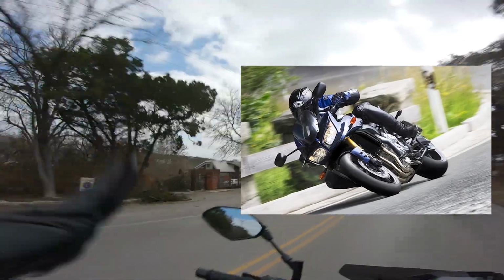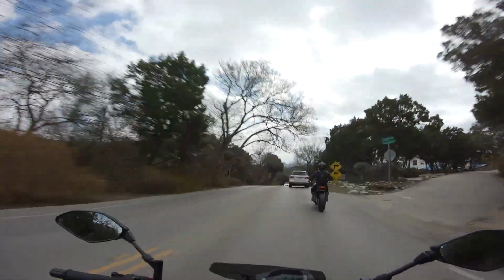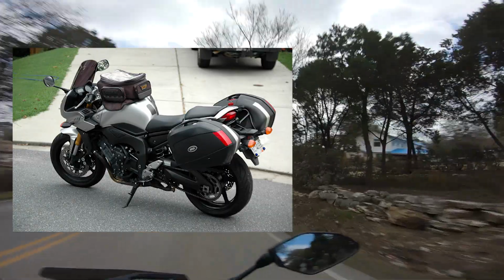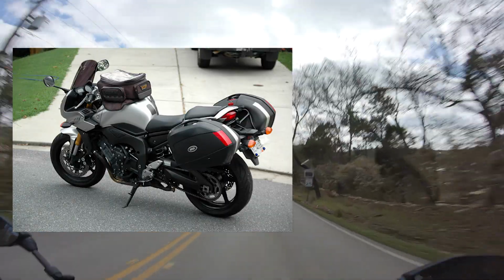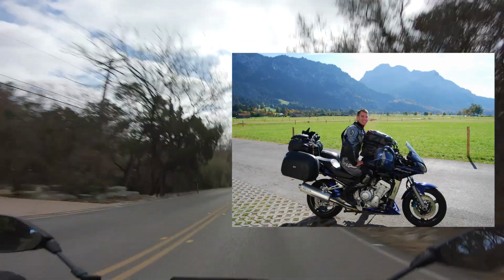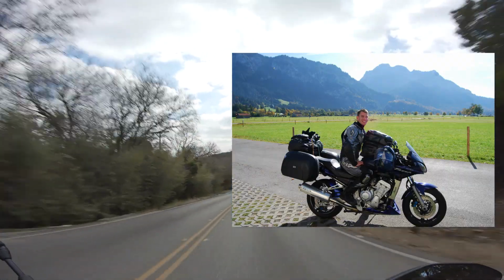and with its relaxed ergonomics and half-fairing design, it's super comfortable for an all-day ride or even a cross-country tour. You could get it with hard cases from the factory, and with the addition of some heated grips and a comfier seat, you'll be able to ride this thing all day and not even feel it. In fact, most riders did.